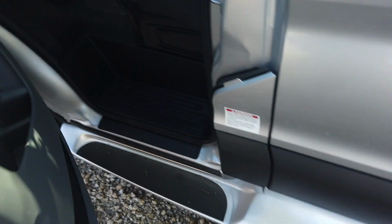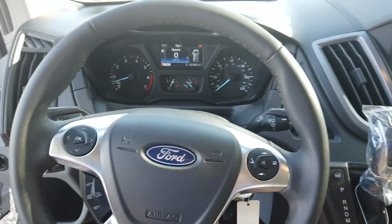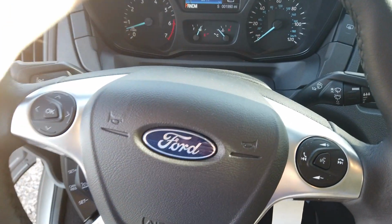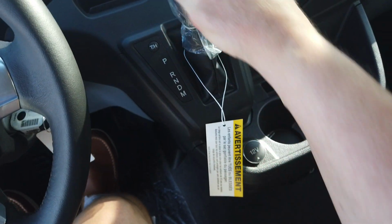This is the transit cockpit area. I think one of the big advantages to the Ford chassis is if you were 6'2" or 6'4", you would fit in here extremely well. I have tilt adjustment as well as telescoping. Here is my shifter for park, reverse, neutral, drive, or manual if you want to be a racer as well.